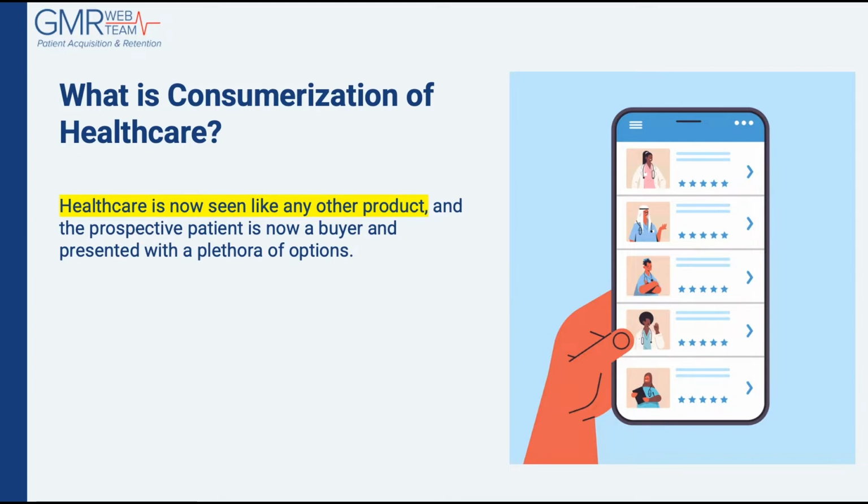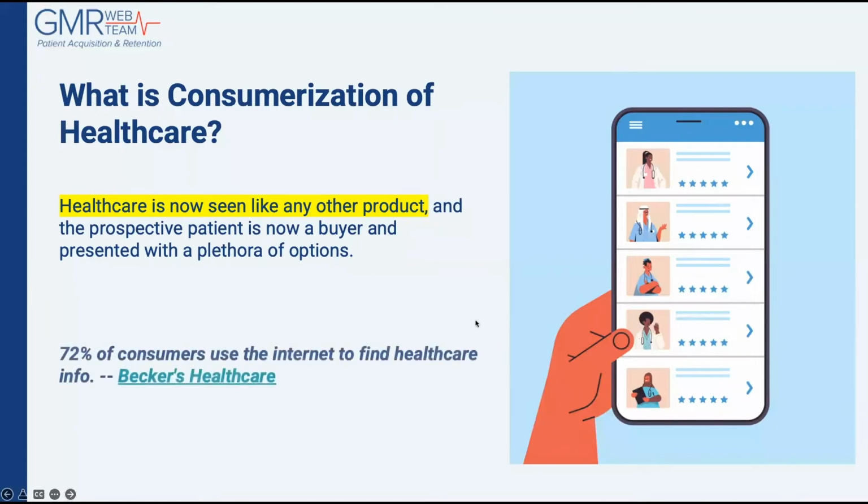Cities have grown in density, and same with suburban areas. Powered by choice, patients are definitely becoming a lot more picky. And they're also doing more research than ever. So you can see here from Becker's Healthcare, they found that 72% of consumers are using the internet to find healthcare information. This could be a qualified provider, but they could also be using the internet to learn about possible diagnoses and treatment options.